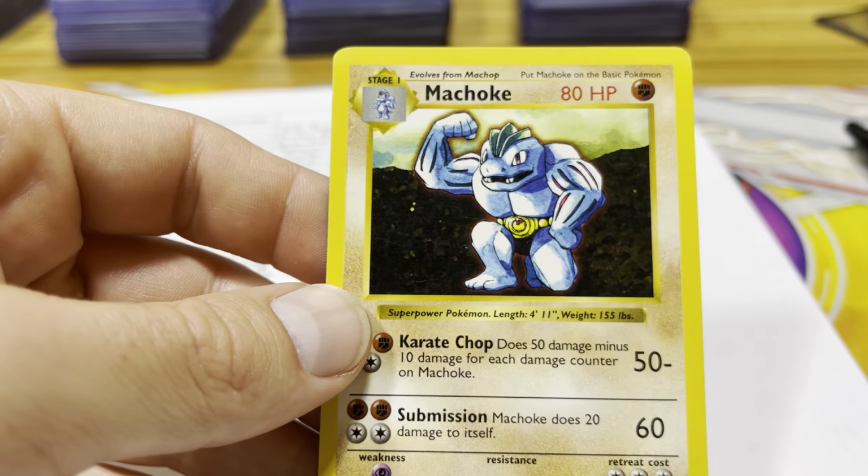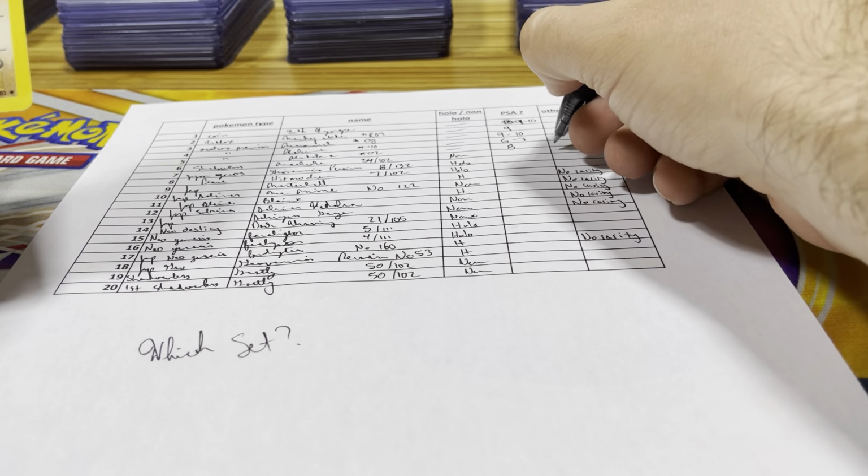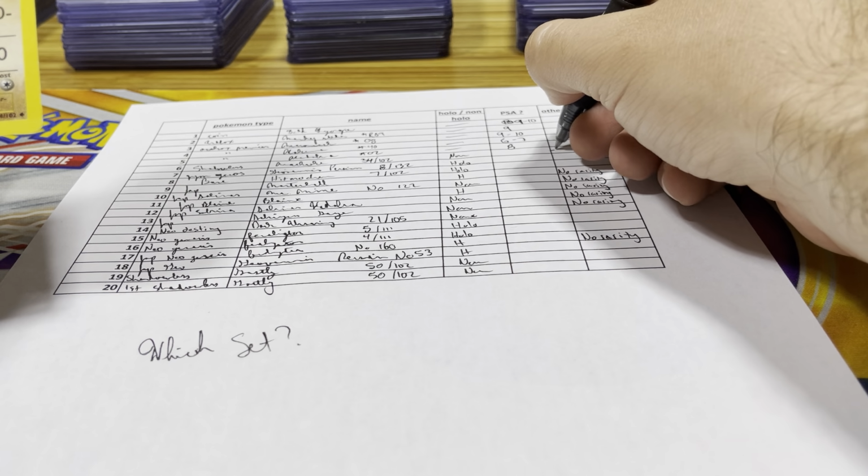Now what we're looking at here is there's a wax coating on your cards, if you didn't know. And if the white, yeah, that's a print error because it's under the wax. So I have to look up later if there is a double yellow dot Machoke print error. Put that in little notes.